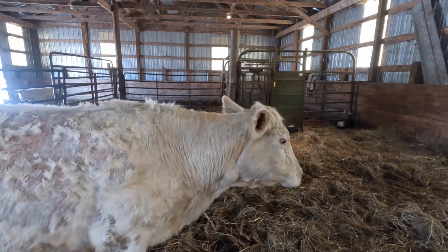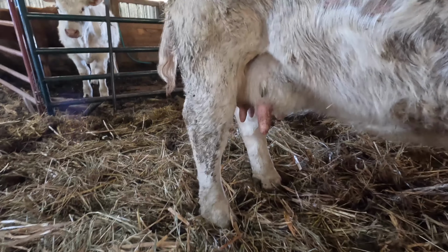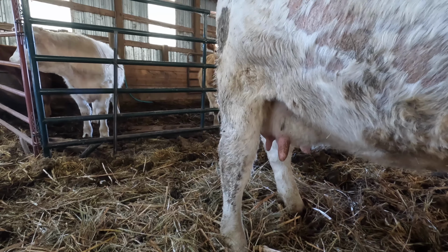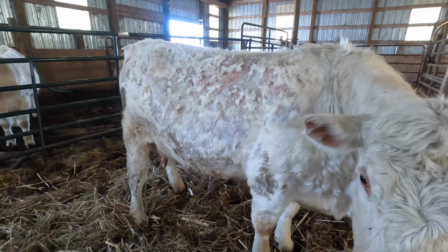All right, we got her in the barn. Now we'll get her in the stanchion, or the head gate, so we can hold her. As you can see, this front right quarter is very big and swollen. It's been about a day, so the calf hasn't gotten it yet. So we'll just help it out, get it stripped out, and get her a little extra.